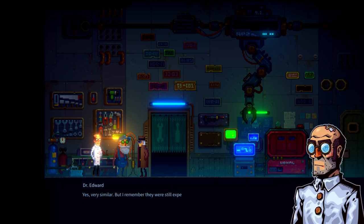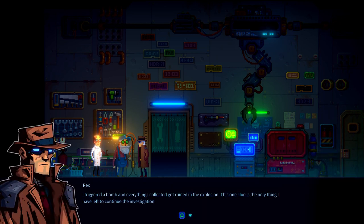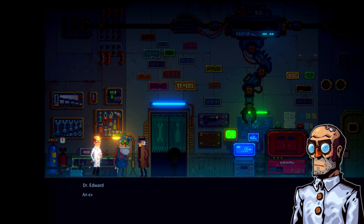Yes, very similar, but I remember they were still experimental and hadn't been put into production. How could they even be here, unless the king... It seems there is more to the Underbridge district than meets the eye. By the way, young man, how did you get so filthy? I triggered a bomb, and everything I collected got ruined in the explosion. This one clue is the only thing I have left to continue the investigation.